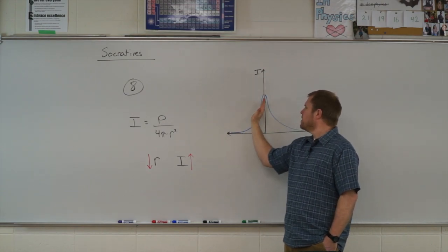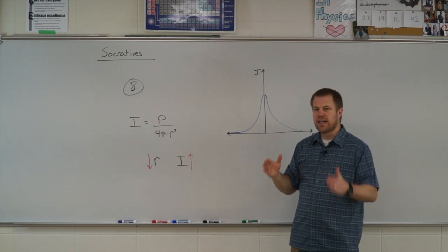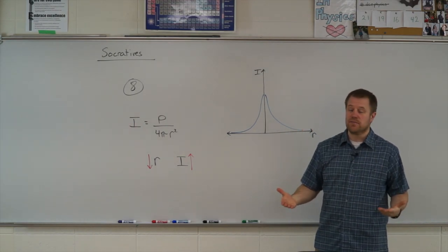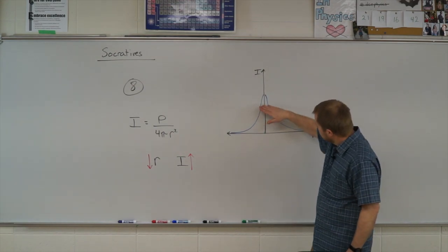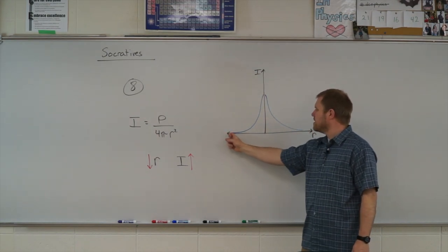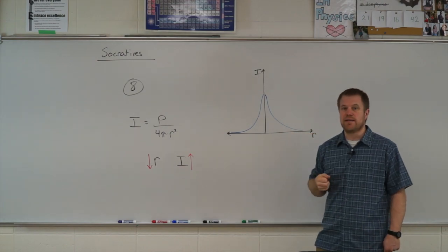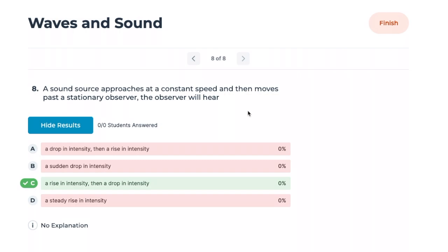What this graph actually does is it goes off to infinity here, but because we can never get to those close distances, because two things can never actually occupy the same space, we never actually reach that asymptote. So there's actually kind of a break in the graph there, and then it comes back down. So we get this increase in intensity and then this decrease as it passes us. A rise in intensity, then a drop in intensity. Yes, the intensity increases, then decreases. Good.